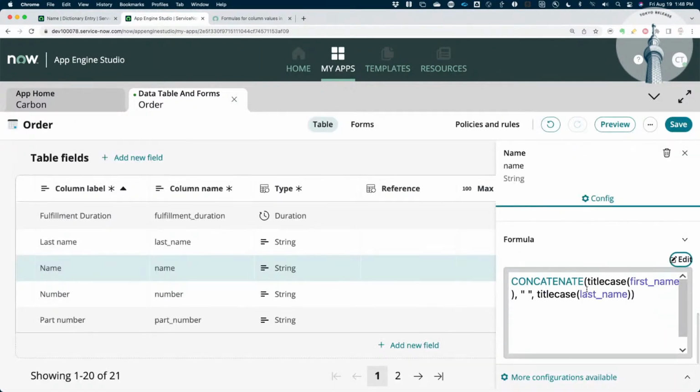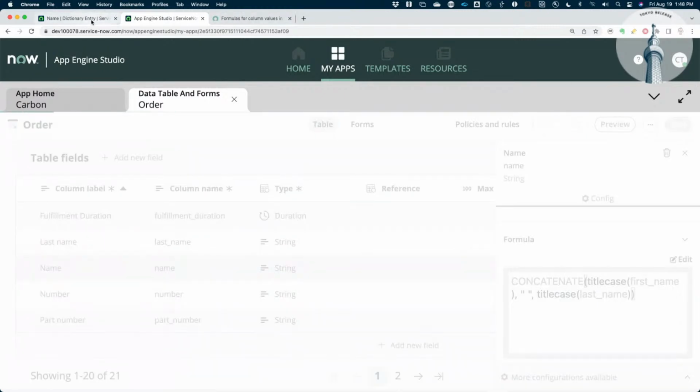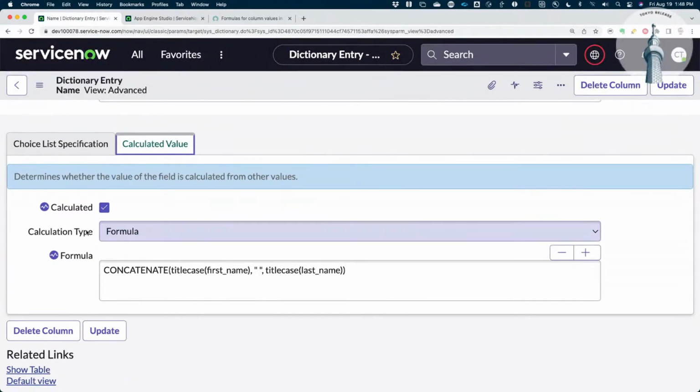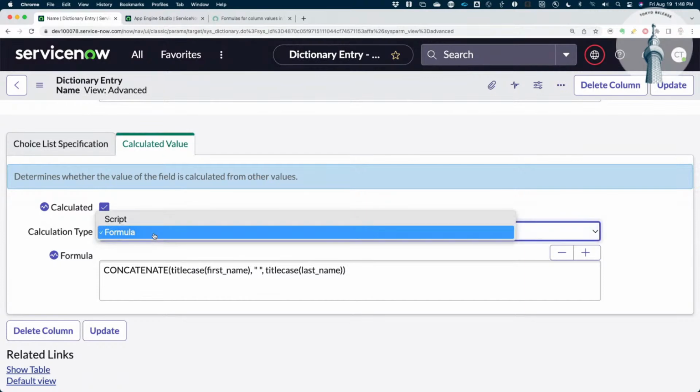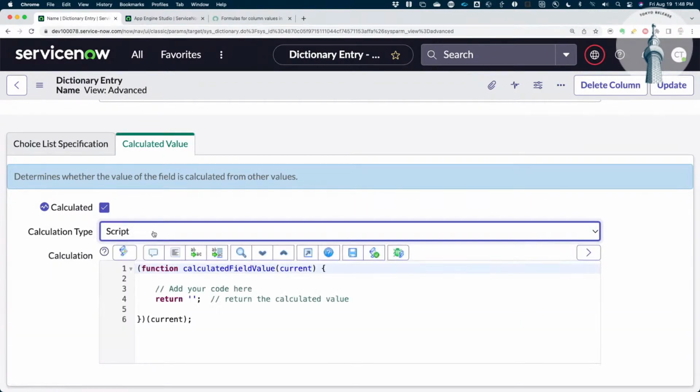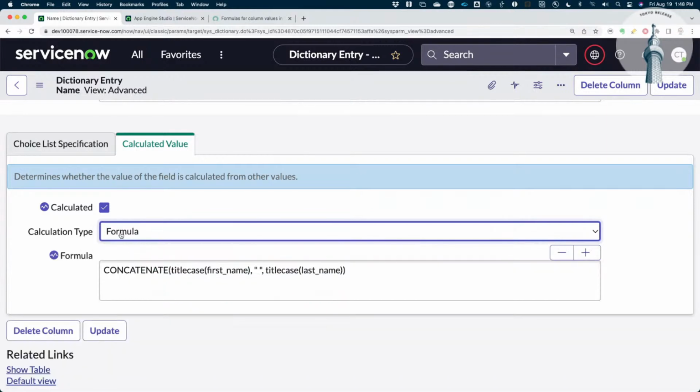But notice that I can't edit straight from here. You can hear me banging on the key. Nothing is happening. Let's go ahead and save that. And if you notice, the dictionary entry was updated. Now here's the key. In the dictionary, not only the calculated turned on, but formula, I can always flip back to script and add script there. Now, don't do both. It will do one or the other.